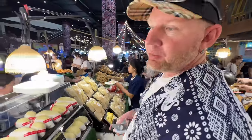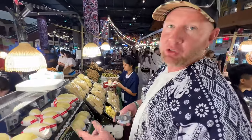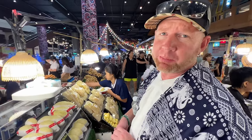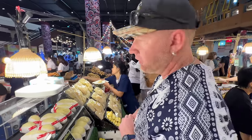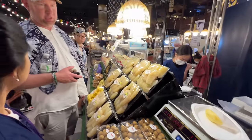Number one. So we're going to try some durian. There's two different types of durian. She said to try this one on this side here. So I've never really tried durian. I just told her I wanted something sweet. But I think it's going to be a little sour. I'll let you know.